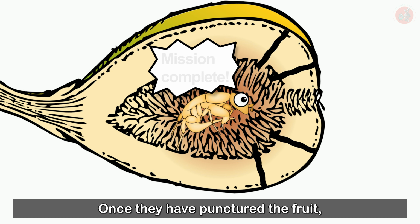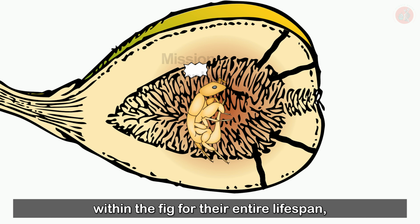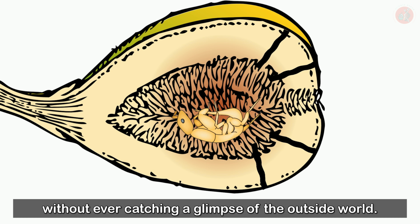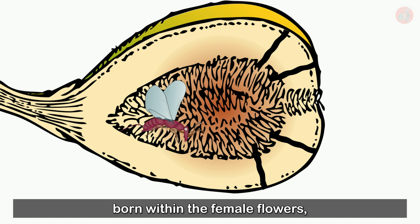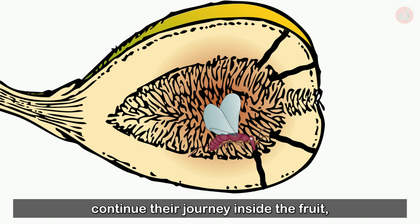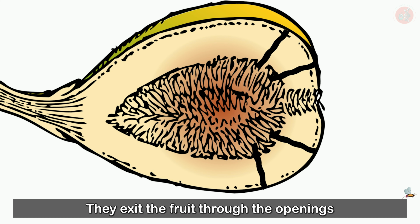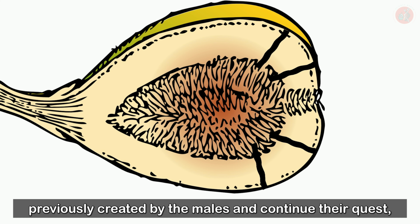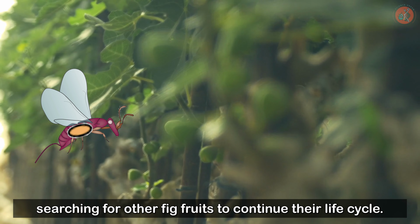Once they have punctured the fruit, the male fig wasps remain enclosed within the fig for their entire lifespan, without ever catching a glimpse of the outside world. Subsequently, the female fig wasps, born within the female flowers, continue their journey inside the fruit, collecting pollen on their bodies as they go. They exit the fruit through the openings previously created by the males and continue their quest, searching for other fig fruits to continue their life cycle.